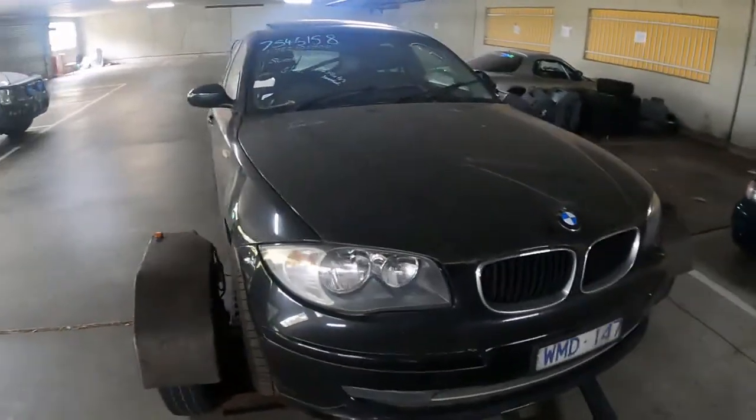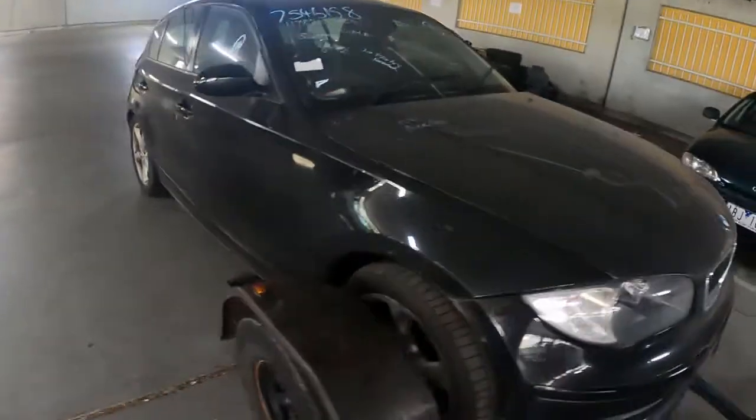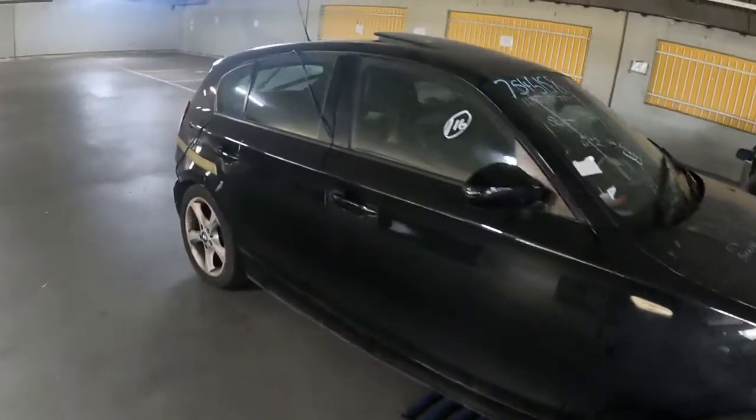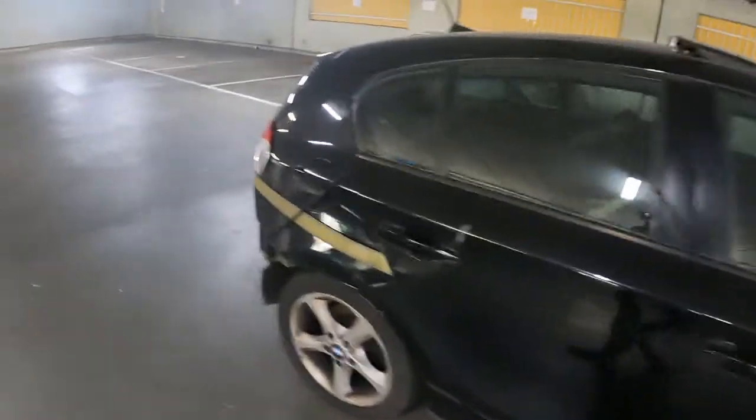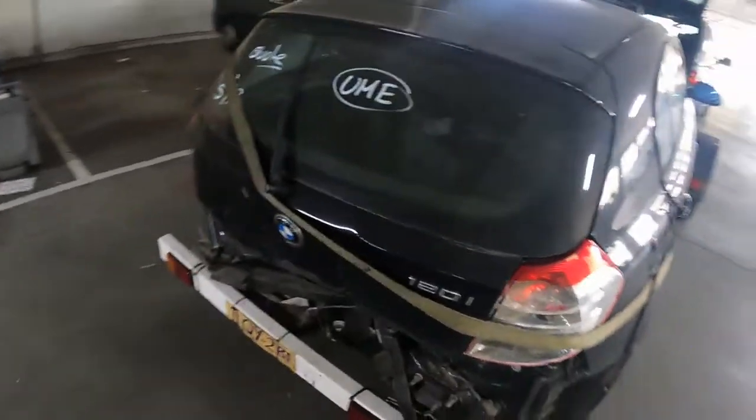And this is, from what the owner has told me, running and driving. She was sitting at a set of lights one night, and a guy didn't see her because her car was black, and therefore this is the end result.